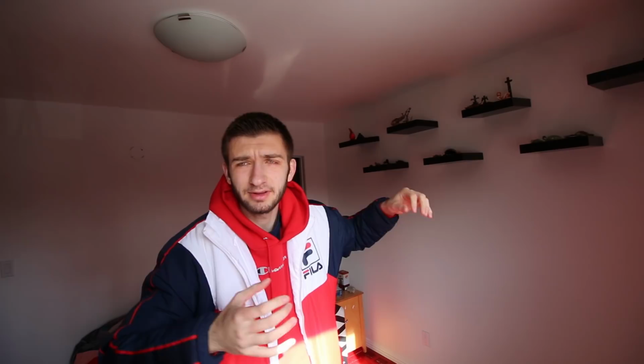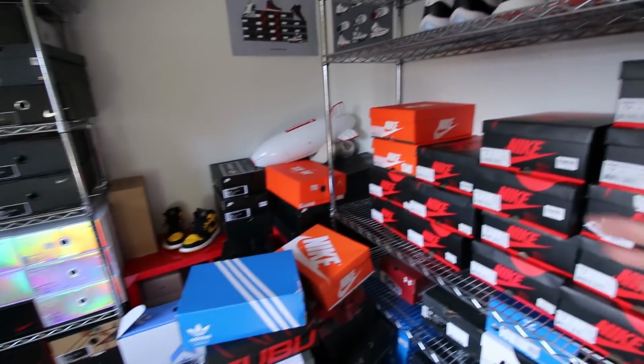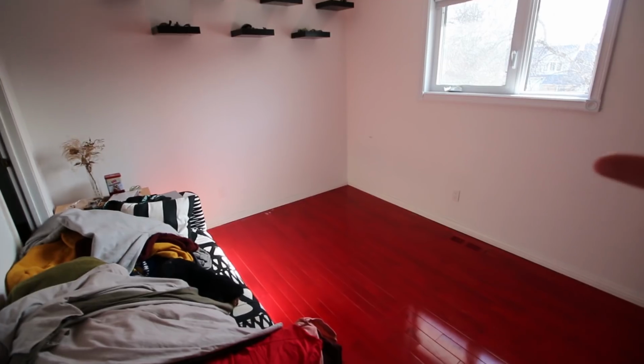We've talked about this. This is my old bedroom. This is where I used to sleep. I don't sleep here anymore, mostly because I don't live here. So basically what I need to do is take all of these sneakers, all of these, and bring them into this room. That's the job for this morning.